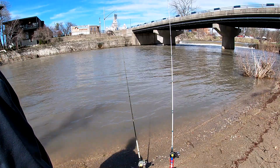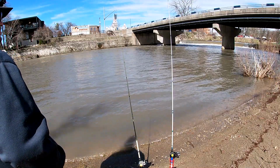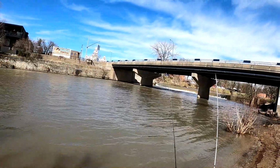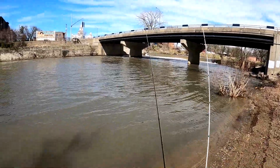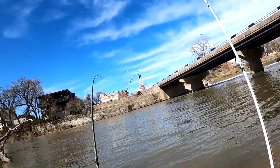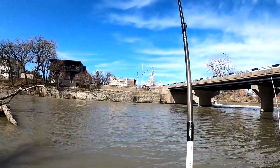Black one is just getting bumped. Yeah, he's thinking about it. Need less sinking, more hitting. Yep, see, that's what I'm talking about. He's on there. Sometimes you will hook up with them when they do that. That's a better one too.